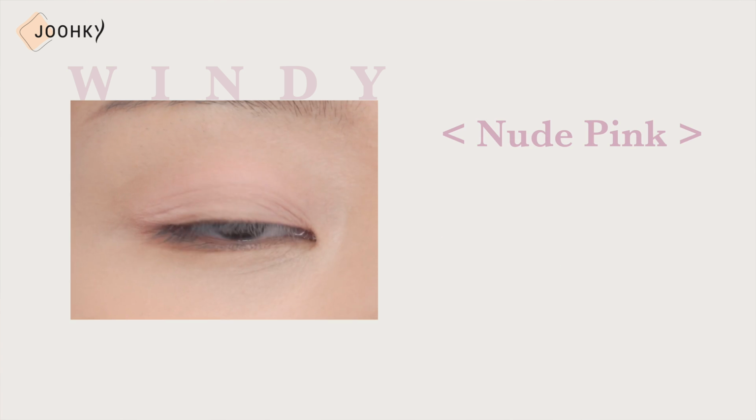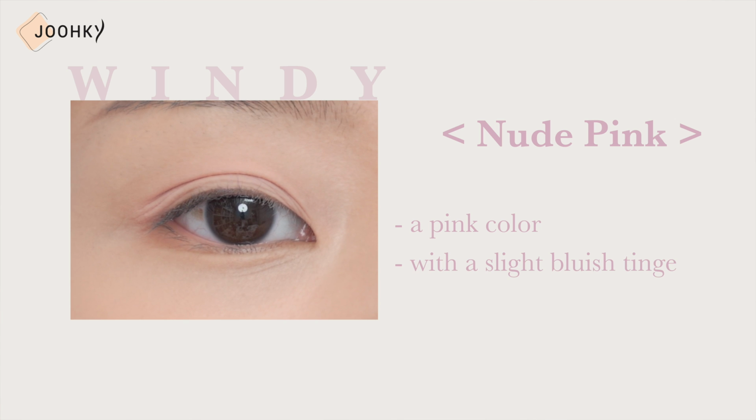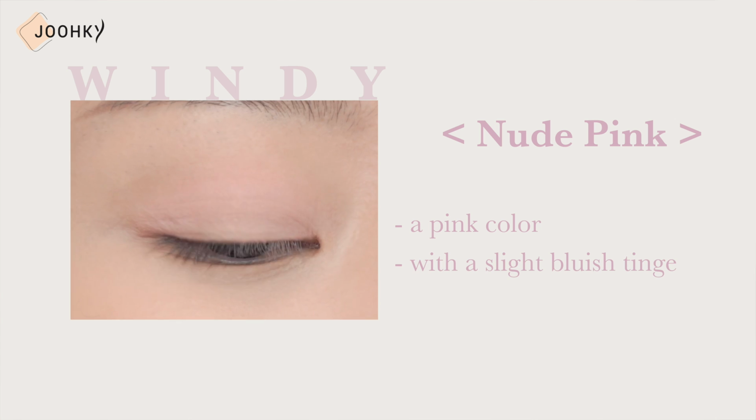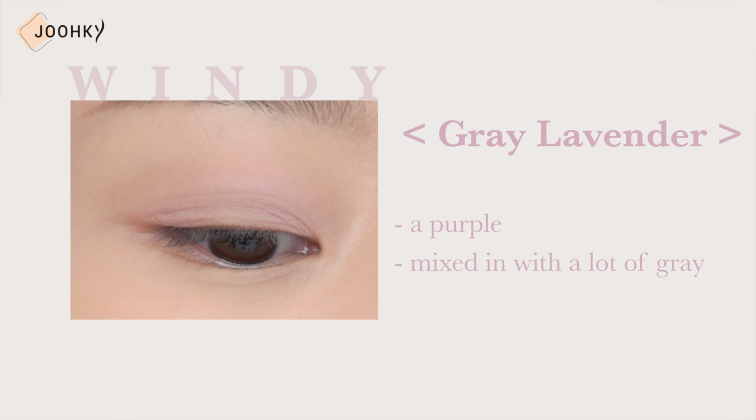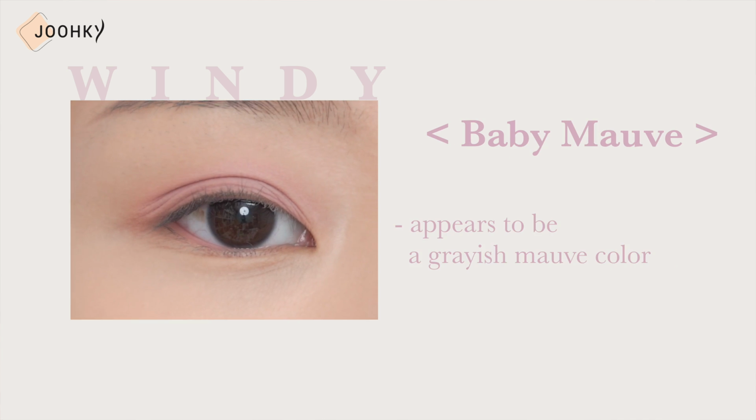Nude Pink. This seems to be a pink color with a slight bluish tinge. Gray Lavender. This seemed to be a purple mixed in with a lot of gray. Baby Mauve. It appears to be a grayish mauve color mixed with a drop of blue.